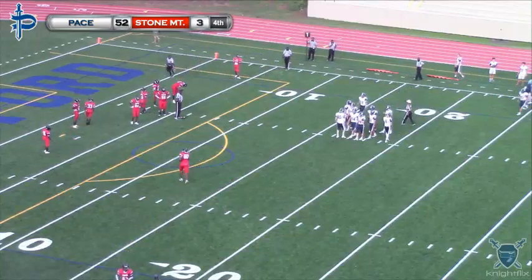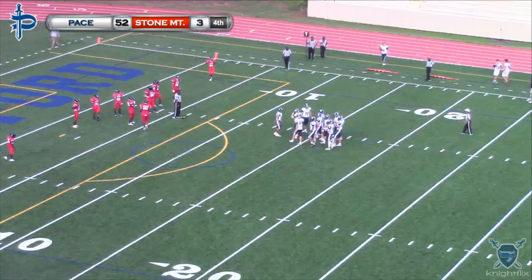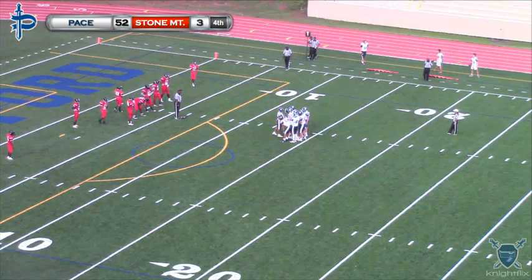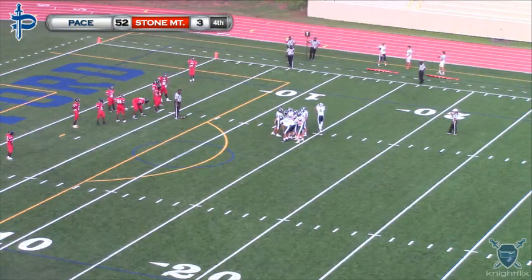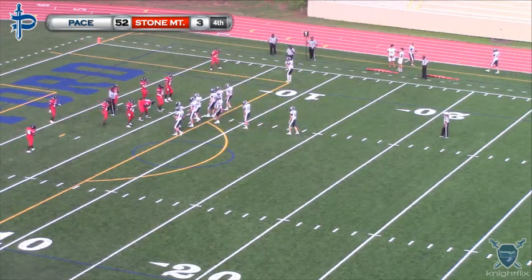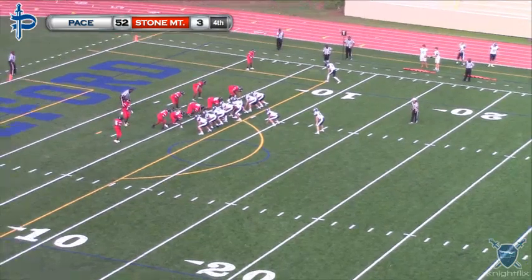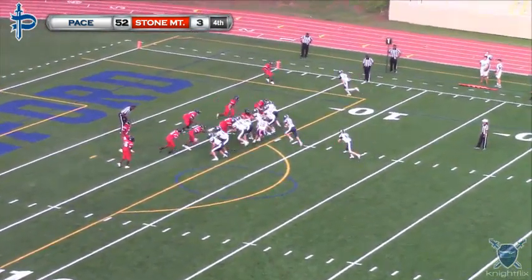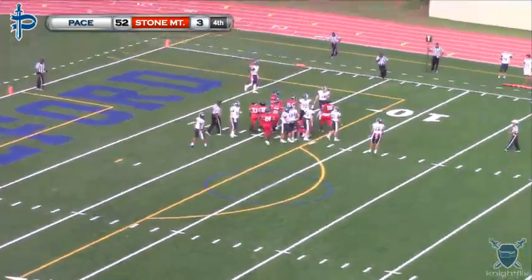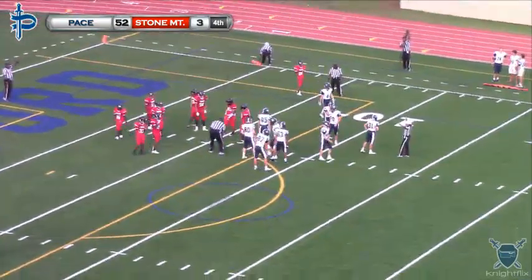Knights really have dominated every facet of the game today. Offensively, defensively, and on special teams, they've returned for a touchdown, and they've blocked a punt. Knights will take over at the 6-yard line. About 8:45 left remaining in the game. Gabe Wright under center in the I formation. Thurman back in the backfield. Hand off to Thurman. Nowhere to go. Run for no gain, brings up second down and goal.